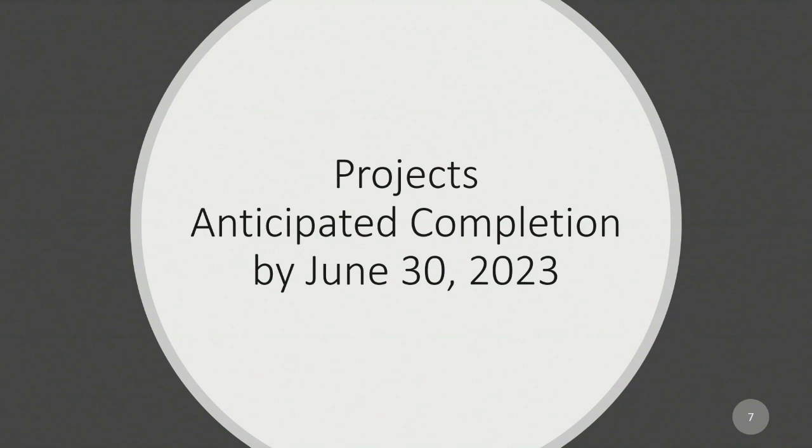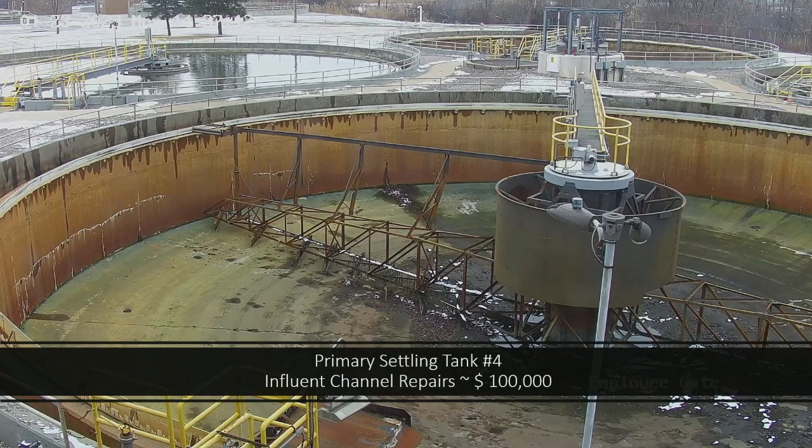So here are some projects that we anticipate to complete by June 30. Primary settling tank 4, similar to number 1. We have to do some influent channel repairs that we're working on currently. They didn't get done before the season, so we're hoping to get them done this spring. But it's about $100,000 that you approved for that project that we're currently working on.